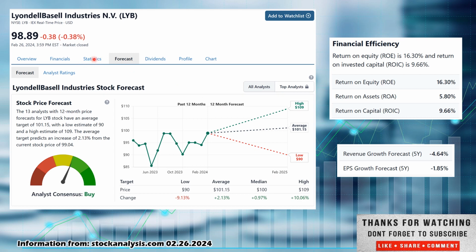Now, same thing, I like to get into the statistics tab and look at financial efficiency. That tells you how efficiently the company is investing back into itself. Return on equity and return on invested capital specifically. And again, I like 10% or better for these metrics. Return on equity for this one, 16.3%. So above the 10% I'm looking for. Return on invested capital, 9.66%.